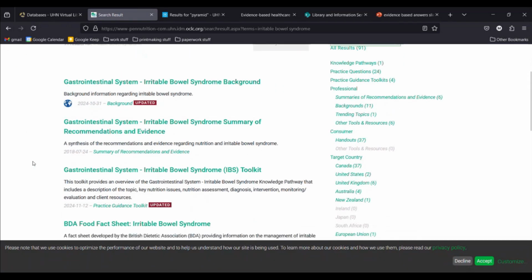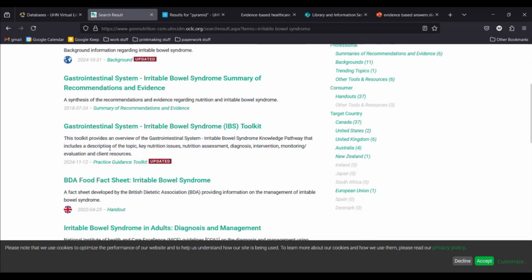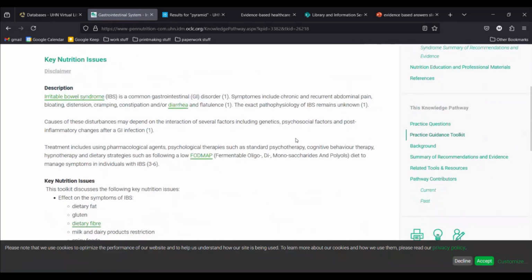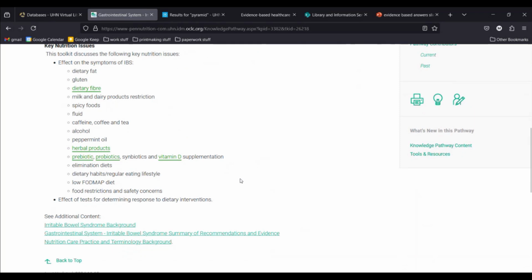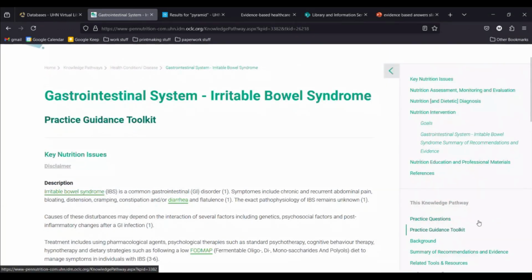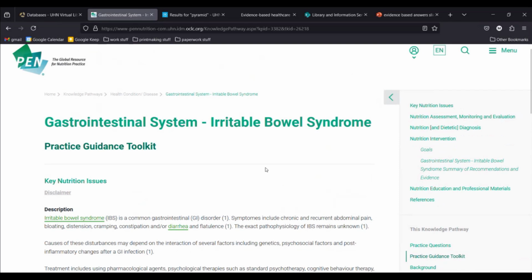So here's the kind of results we get. Background information, a synthesis of recommendations, a toolkit, and you can see when they've been updated. So this toolkit was updated in 2024, so that's really recent. That's nice. And you can see nutrition issues. And it mentions peppermint oil there. Yeah. And there's all the sections down the side. So practice questions, background, summary of recommendations, etc. So it's a really good resource, and it is evidence-based, and you can navigate through to the sort of research that this information is based on.